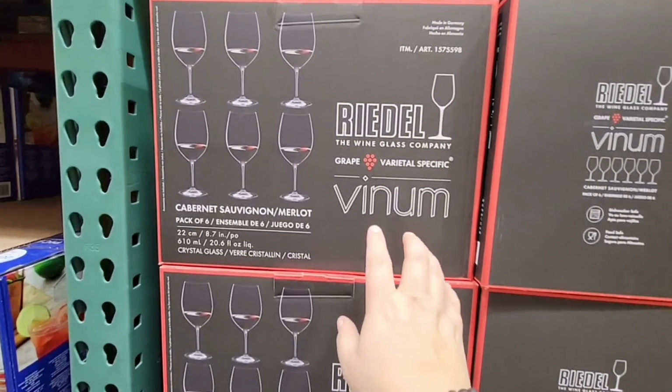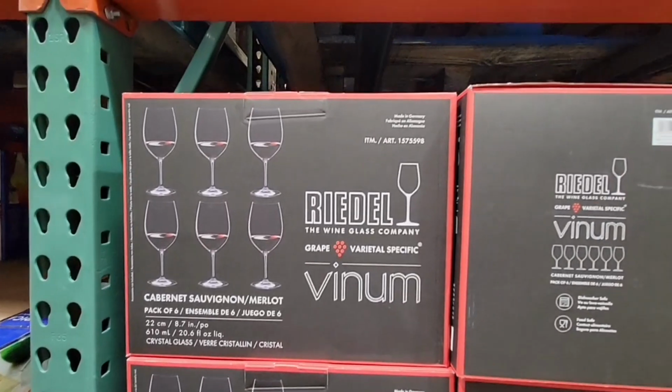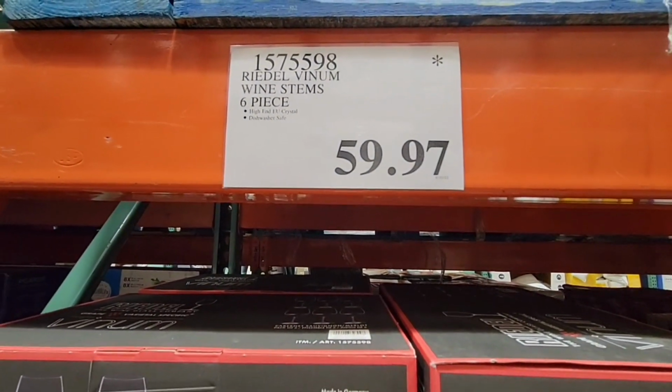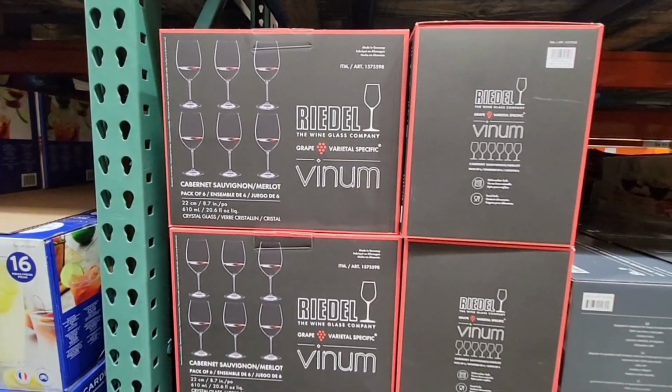Now these are the wine glasses we got for our wedding, really nice, a good weight. They're a little bit higher price, $59.97. Of course, like I said, when we got married I registered for these and we had some great family members that got them for us.